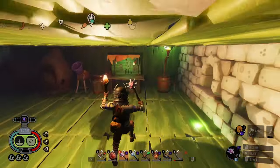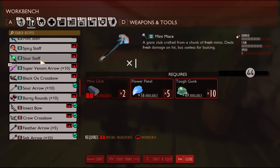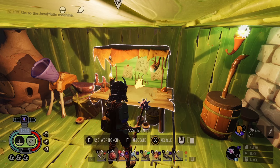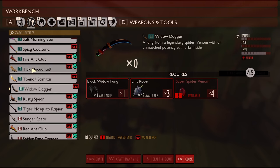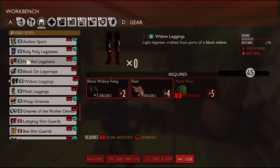I remember. Let's see. Widow Dagger. Let's see what we need for that. Oh, we just need 4 more super spider venom. It only takes 1 fang, that's what's up. I mean 3 more venom, 4 total. Alright, so we gotta kill some more Black Widows to get that, but that's what's up. And there's Black Widow armor too, right? Ooh, I need to find pond moss! I need pond moss for so many things!